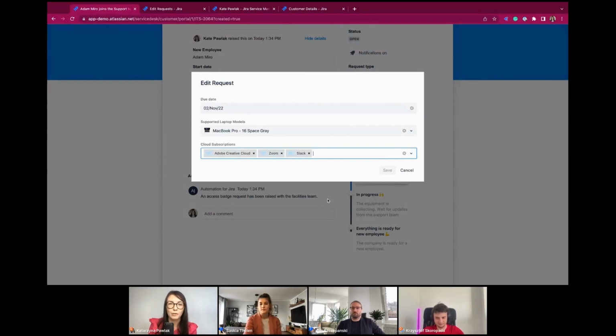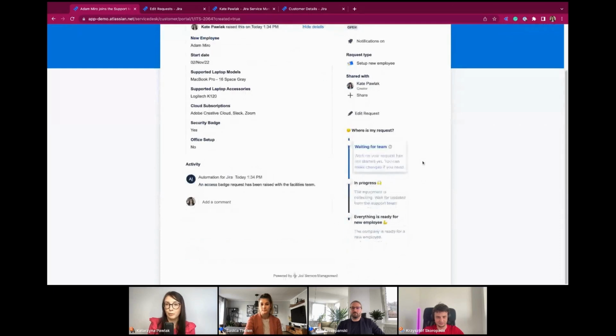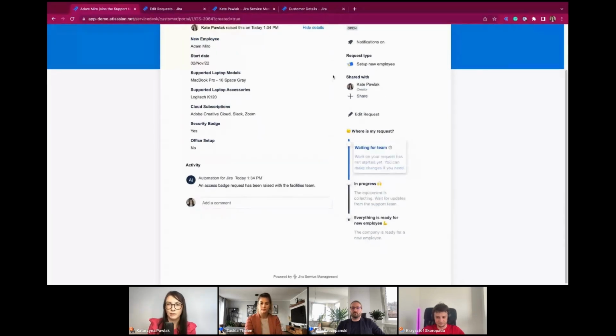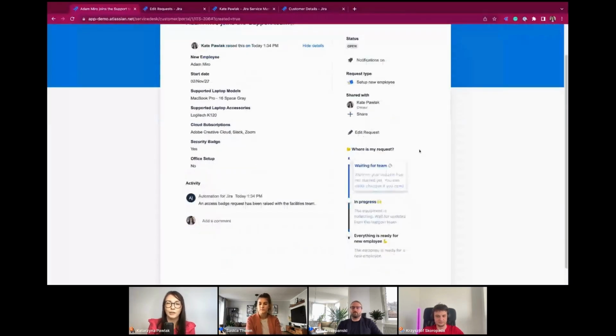So I'm clicking Save to save all changes. And as you can see, this ticket has been updated. What's more, here I have got a dedicated panel with information where is my request. So here I have information about the journey of this request. So now when this request is in the status open, I see that this is waiting for team stage when working on this request hasn't started yet, so I can make changes if I need.